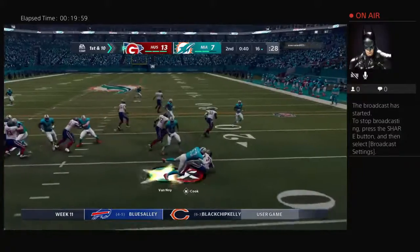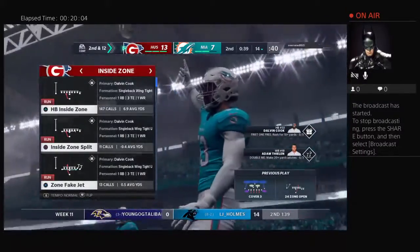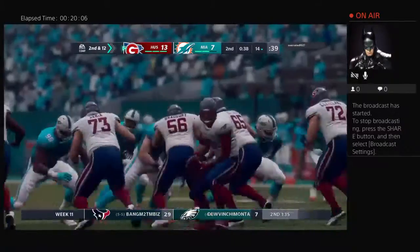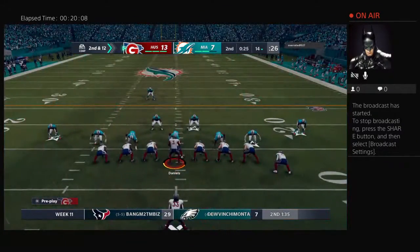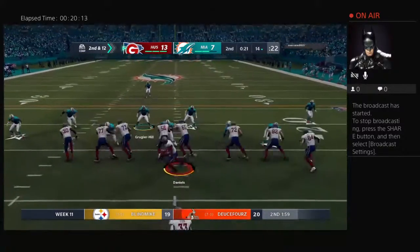Here's Cook as they begin on the ground. And he still has yet to get on track in this first half as they're going to stop him behind the line. 2 yards the loss, 2nd and 12. First play of the drive goes the wrong way. Here's 2nd and 12 at the 14-yard line.